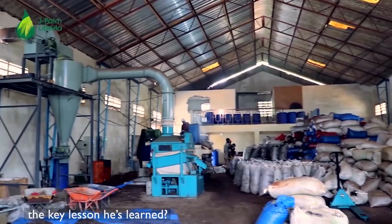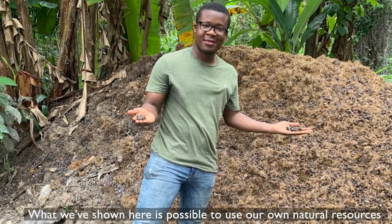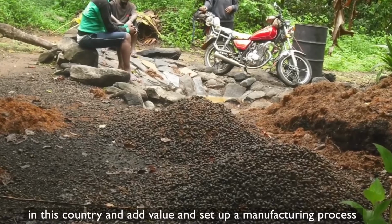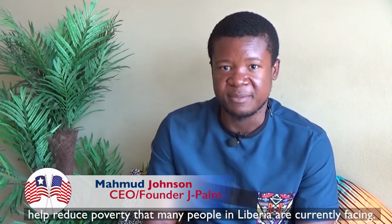And what's the key lesson he's learned? "What we've shown here is that it is possible to use our own natural resources in this country and add value and set up a manufacturing process that in turn helps us to create employment and also help us to help reduce poverty that many people in Liberia are currently facing. And so I'm very happy."